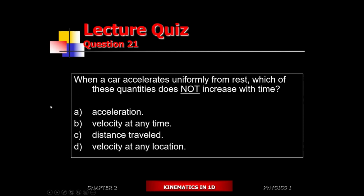Okay, very good. I'm seeing a lot of A's. Okay, so the only thing which is not changing in time is acceleration, right? If the acceleration is constant, that's the only thing that doesn't change in time. Velocity is going to change, and velocity at any given location is going to change. Very good. So give yourself 5 points for that one.